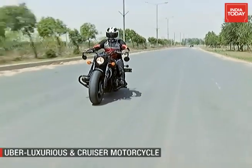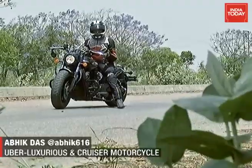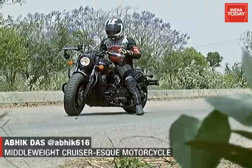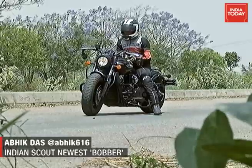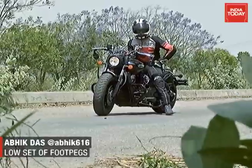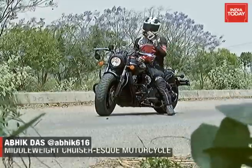Well, true to the Bobber styling, Indian Motorcycles have lowered the handlebar. They're calling it the street tracker bars. They've pushed the foot pegs towards the rider as compared to the Indian Scout. And what that has done is made the riding position a little more aggressive. But for my 5 feet 8 inches frame, I'm finding it a little too stretched. My back is hurting a little. But you know what? The good part is the engine. The 1133cc engine from the Scout, 94 bhp, and it's quite a hoot to ride.